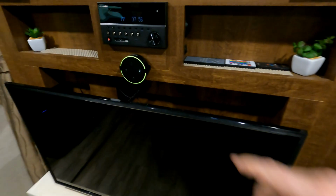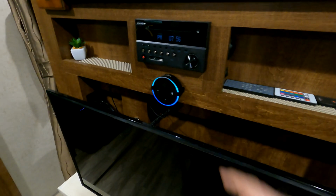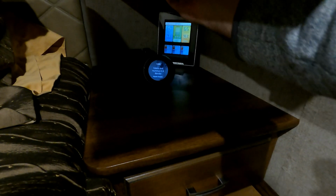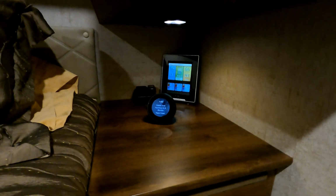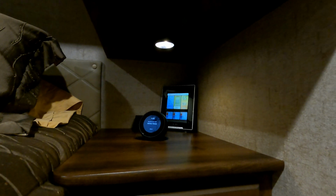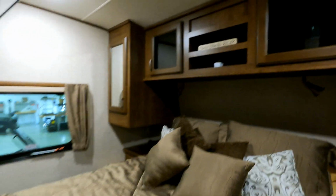And also, as you can see, I've got Alexa devices all throughout the camper. I've got an Alexa device in here. I've got an Alexa spot in here. And while I'm in here, I can show you the little puck lights that I've added underneath there that were really inexpensive. I got those off Amazon. They were, 2 of them were about 20 bucks or something like that.